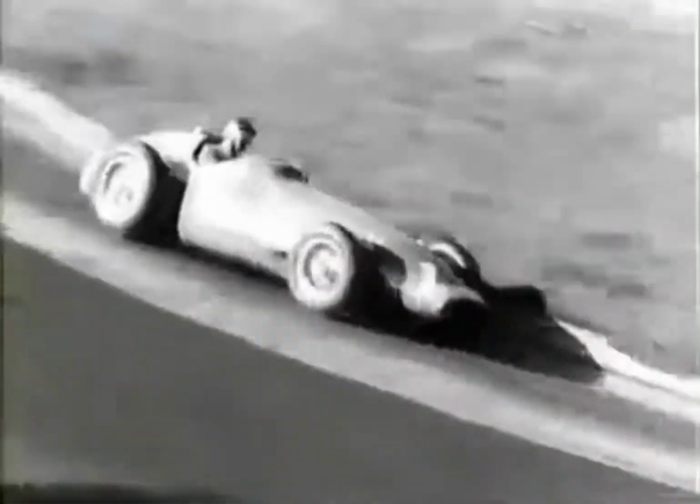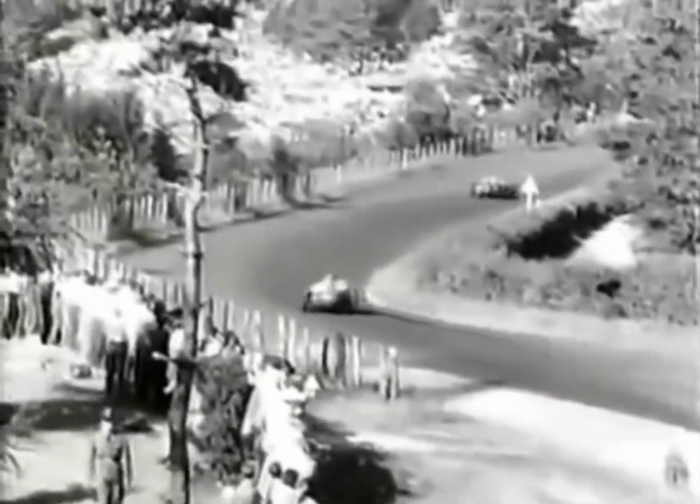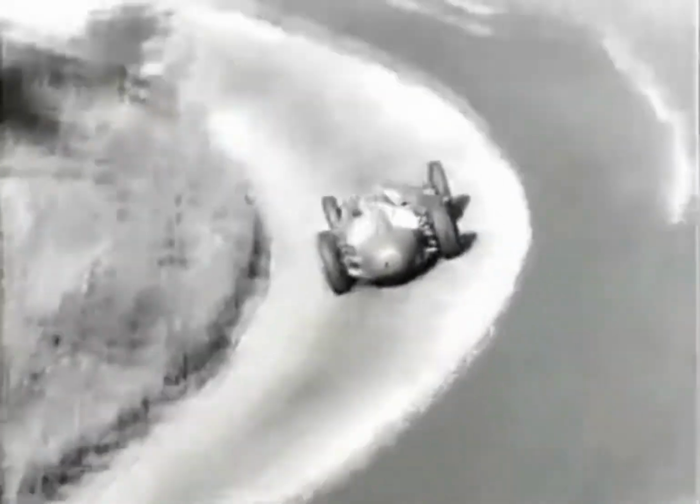And at the Karussell for the last time, the crowds acknowledge the Maestro's finest race. But Hawthorn still hasn't given up. He's giving it all he's got. But poor Peter Collins' clutch is frozen, one goggle lens is smashed, so he's settled for third.